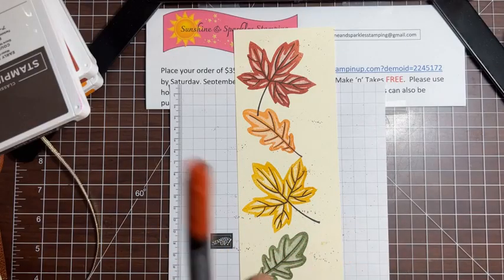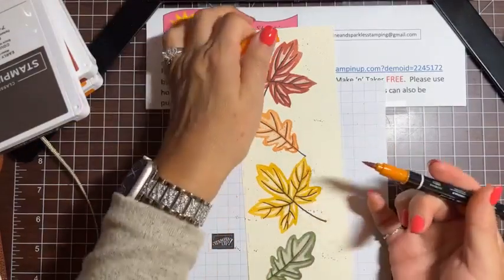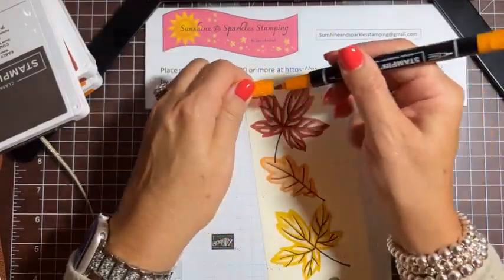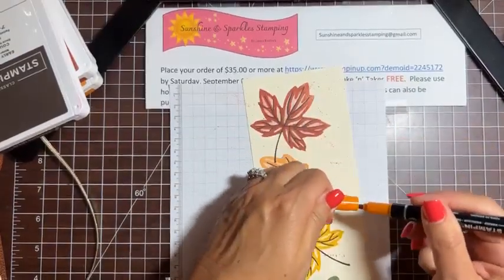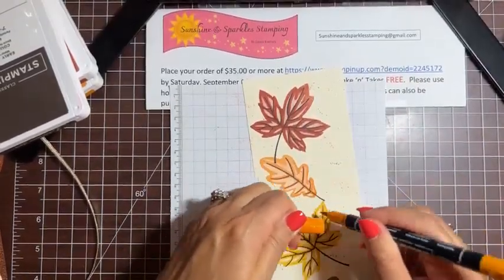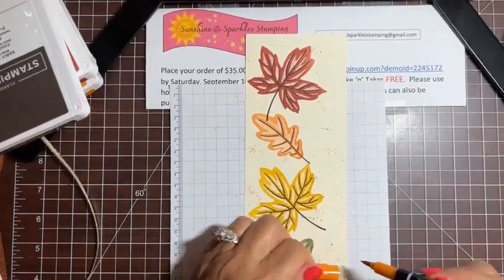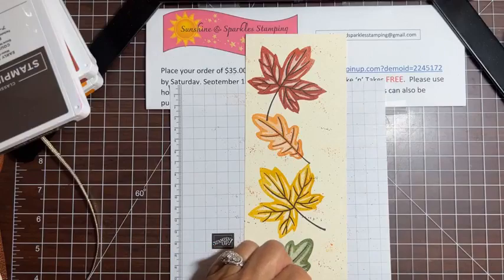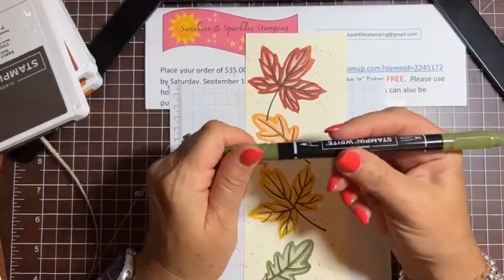All right, next color we'll use a little Pumpkin Pie. And I wanted to do all four colors. Feeling a little 80s, right? But I think it looks pretty with the fall stuff. So we're gonna do all the colors. Okay, Mossy Meadow.